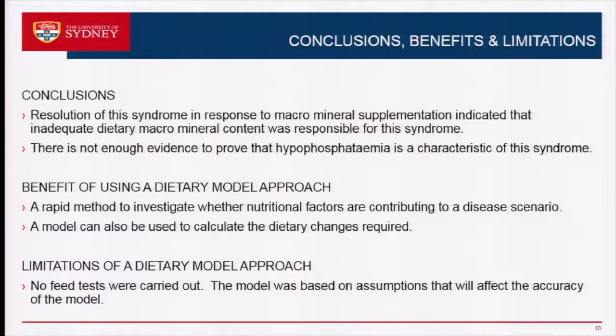The limitations, though, of the dietary model approach is that a model is only as good as the input that goes in. So although I have this model and I feel that it showed what the problem was, I just have to keep in mind that we didn't carry out any feed tests, and we just need to take some of that information that came out with a grain of salt. But despite that, I think it was a very useful approach.